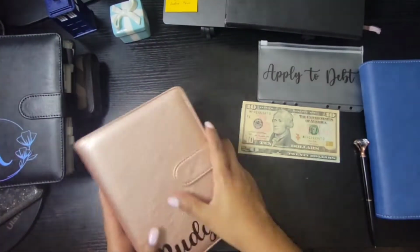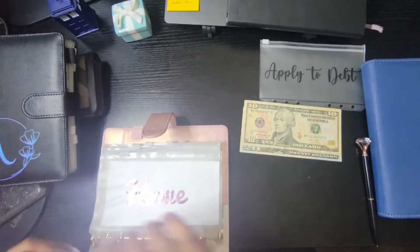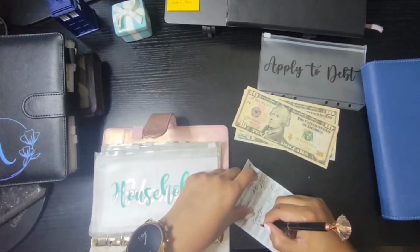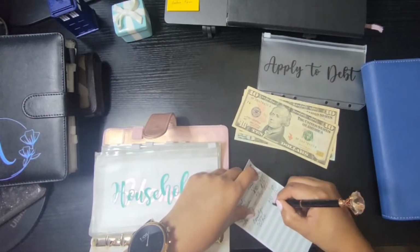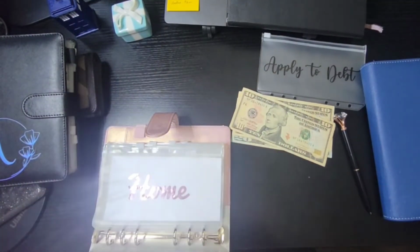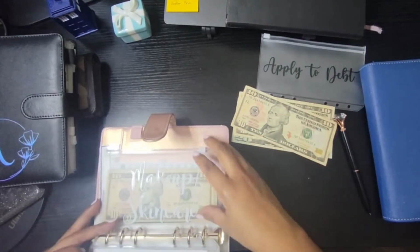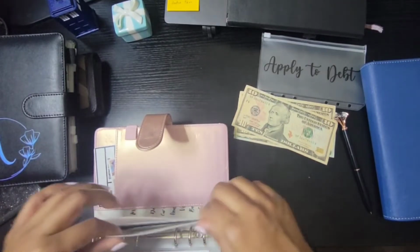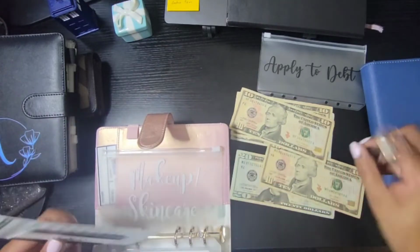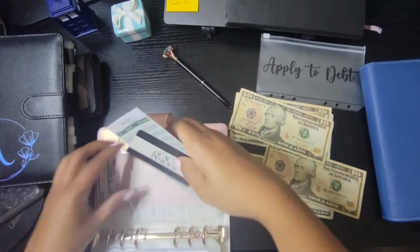So let's go with the pink binder. Let's see, household. What did I buy? You know what? It doesn't matter what I bought. I'm still going to take that $10 out. I'm just going to say withdrawal, minus 10, 0. This is kind of what I do whenever I mess up and I need to put money aside. Makeup and skincare, I didn't actually buy anything. However, because of that, I'm going to take $20 out. Actually, I'm just going to take all of it out. So I'm just going to put withdrawal, minus 30, 30.